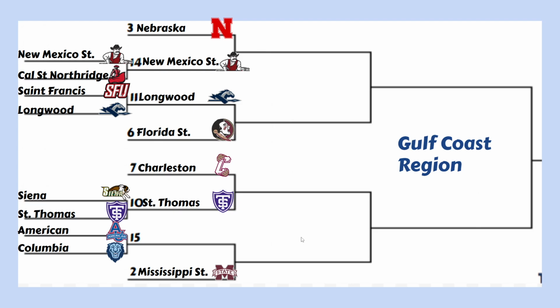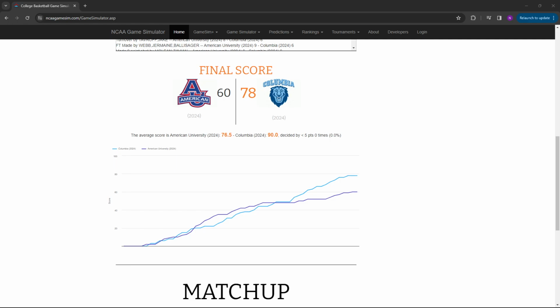The last play-in game we have is American University playing Columbia and the Lions from Columbia. And it is Columbia University to come away with the win. It was a very close game, and American University had the lead for a certain while, but as the second half grew on, Columbia was able to go on a run to have a decisive victory in the end, and Columbia moves on to the next round.